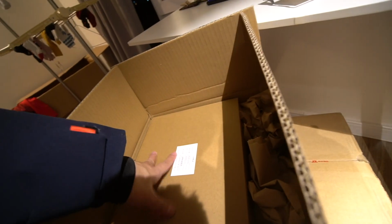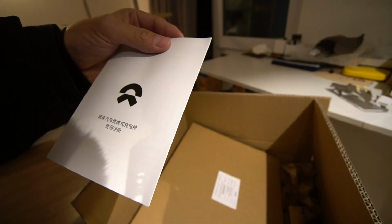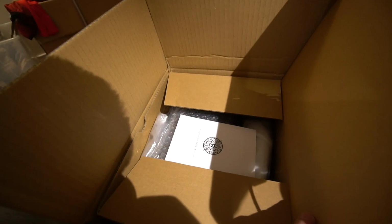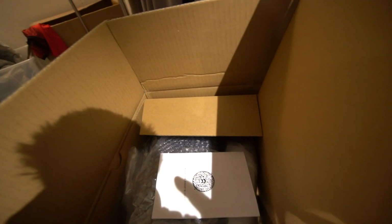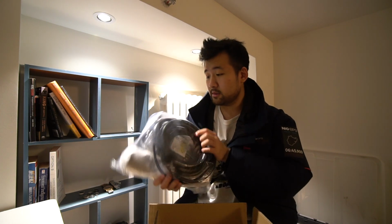Got a quality control stamp right here. Actually not too sure what it is. Ooh, what is this? I know exactly what this is. This is one of those portable charging cables. So yeah, I'm gonna take it out and I'll show you guys. Boom. This is what it looks like right here.